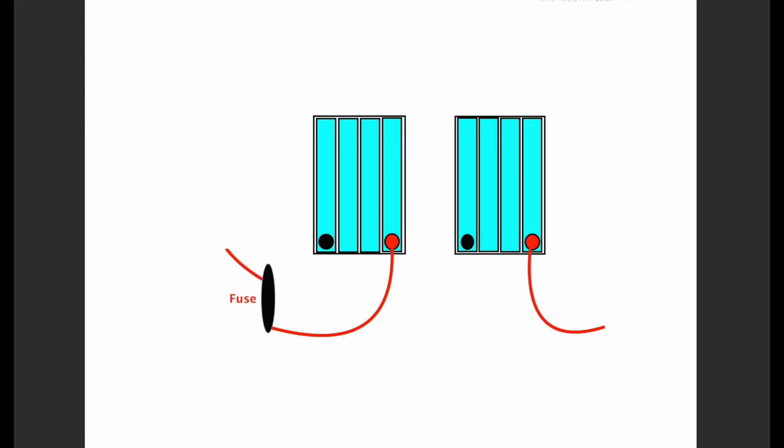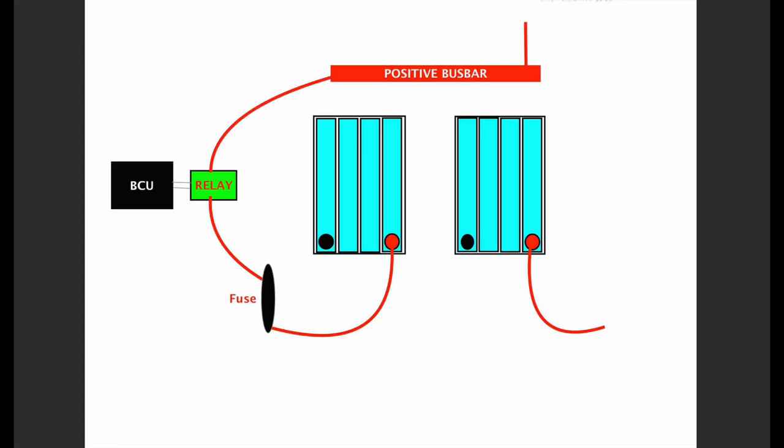Now the positive cables from each battery, and I'm drawing half the picture here, go through a fuse. This protects the battery. And from the fuse to an external heavy-duty 500 amp relay. The relay remains closed under magnetic force, and the cable continues to the positive bus bar. The BCU unit you see sitting there on the left communicates with the relay if there is an issue, and if there is an issue, it will open the relay to disconnect the cable.